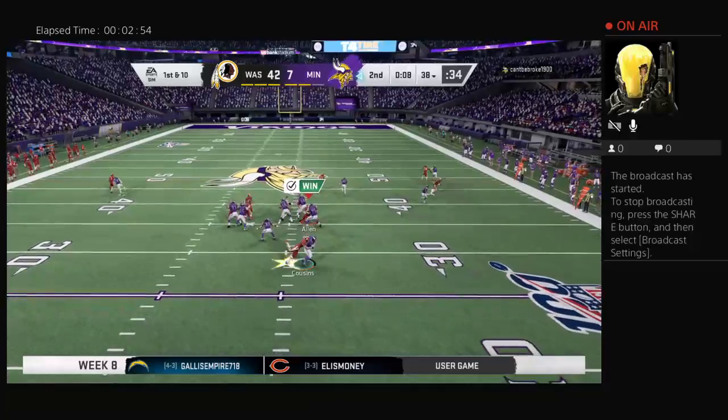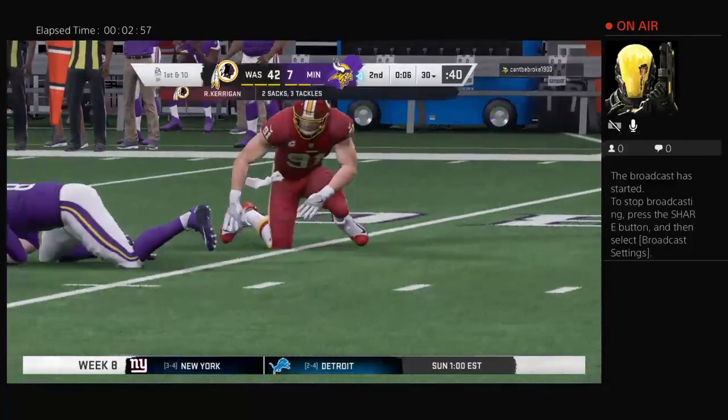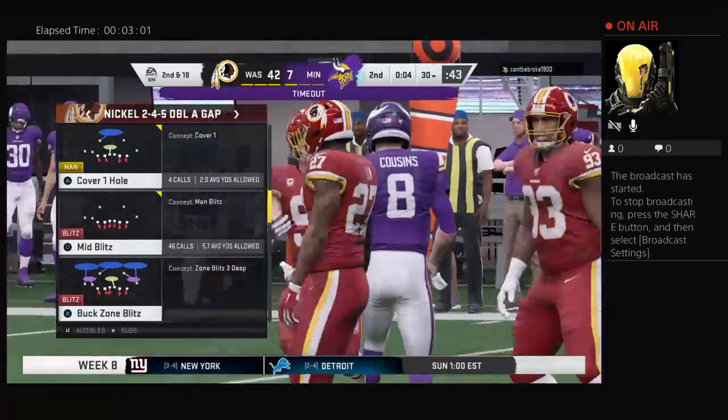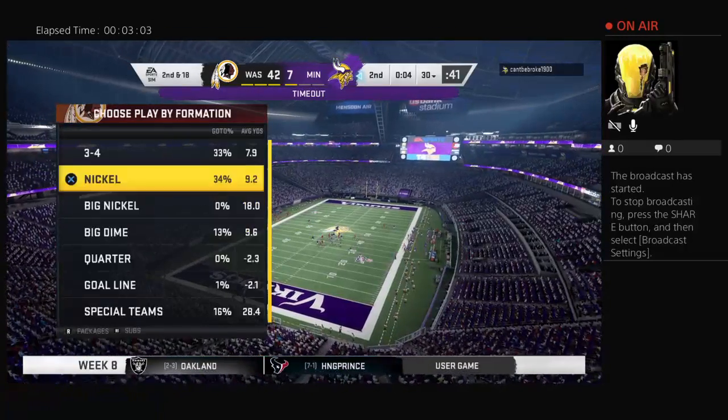To the air again, it's Cousins. He can't avoid the pressure. Redskins get there. And with just 4 seconds left in this first half, a timeout call.